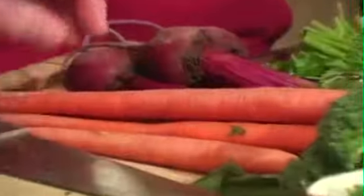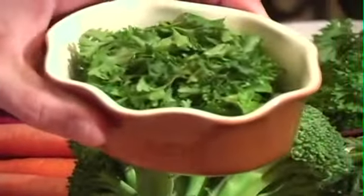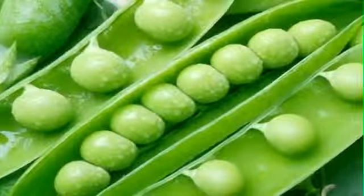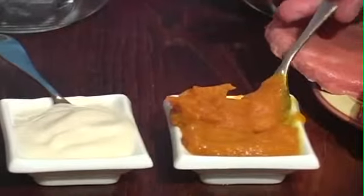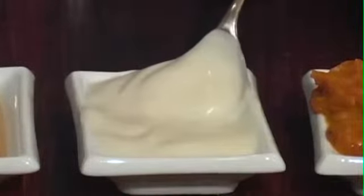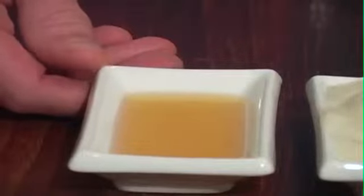Common vegetables we like to use are carrots, broccoli, chopped organic parsley, beets, and we can also add things like green peas, beans, and other legumes. Mashed pumpkin is another great vegetable source as well as a source of fiber for your pet. Greek organic yogurt will provide the probiotics that are essential for intestinal function. Salmon oil or flaxseed oil can be used to supplement the fatty acids in your dog's diet.